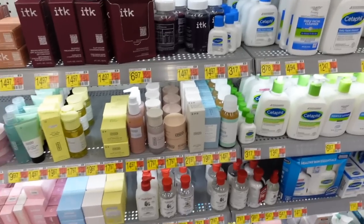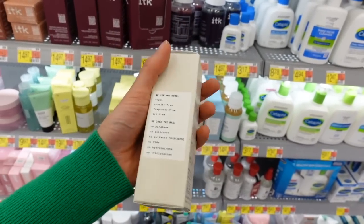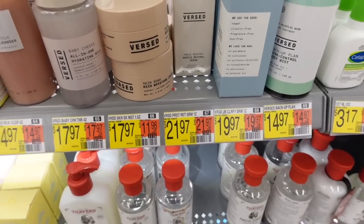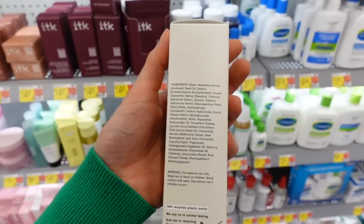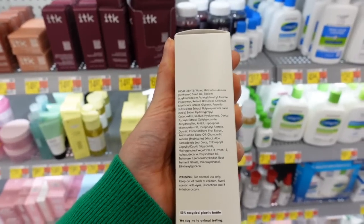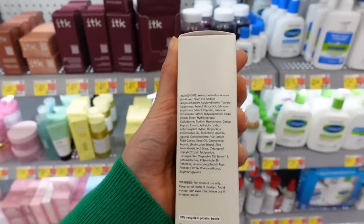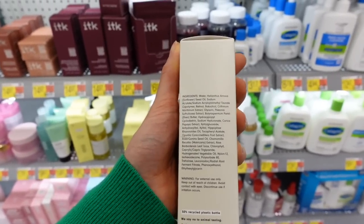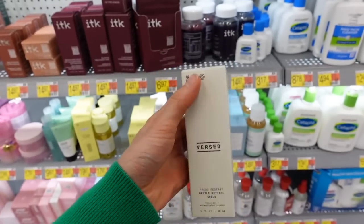You see, Versed, they have a gentle retinol serum. Now this is $21.97. So this has bakuchiol in it, an antioxidant that may help with stabilizing the retinol. This also has shea butter. That's very nice for reducing water loss from the skin, helping combat the dryness and irritation that you might develop with a retinol. And this also has one of my favorite emollients, sea buckthorn oil, or Hippophae rhamnoides, packed with antioxidants.